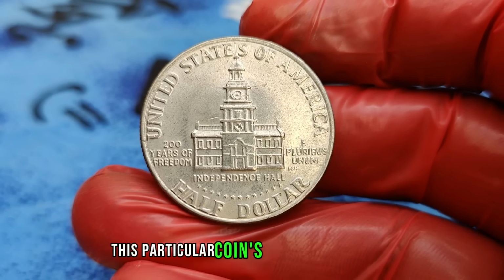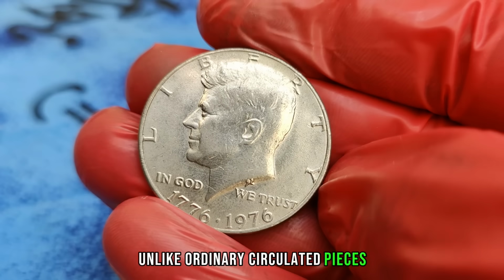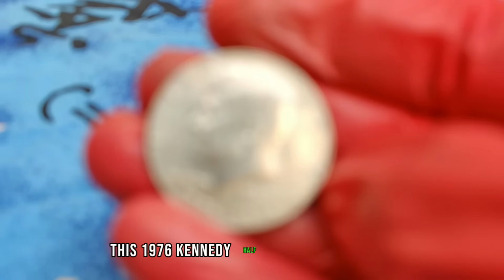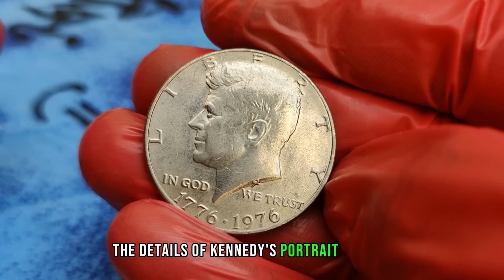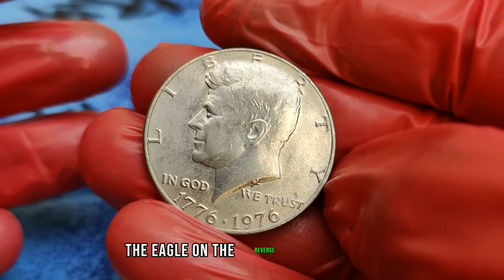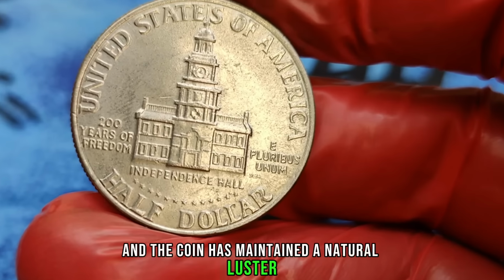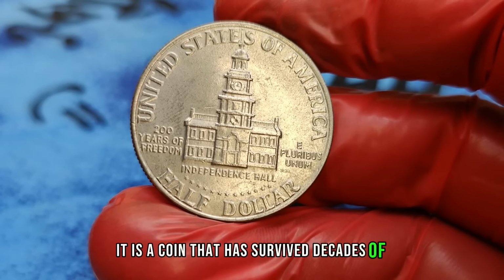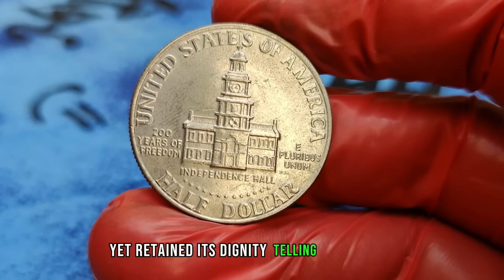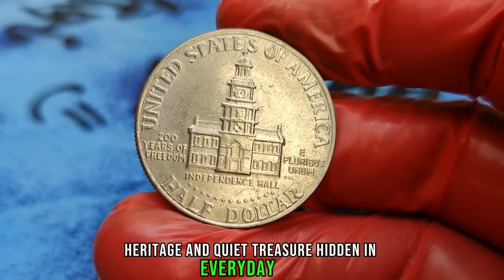This particular coin's beautiful look sets it apart. Unlike ordinary circulated pieces, this 1976 Kennedy half dollar shines with originality. The details of Kennedy's portrait remain crisp, the eagle on the reverse holds sharp definition, and the coin has maintained a natural luster that showcases its history. It is a coin that has survived decades of use yet retained its dignity, telling a story of resilience, heritage, and quiet treasure hidden in everyday life.